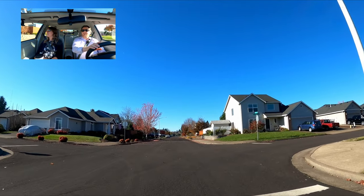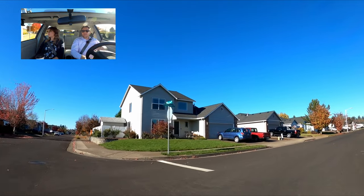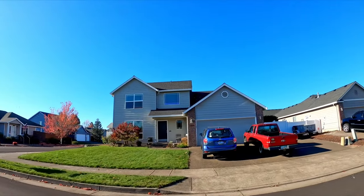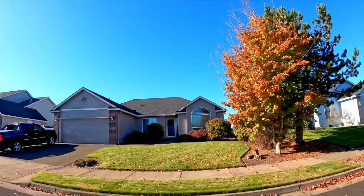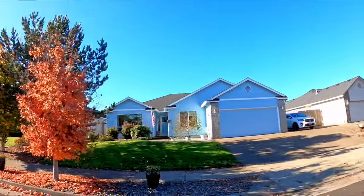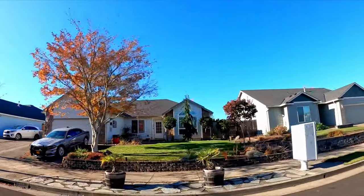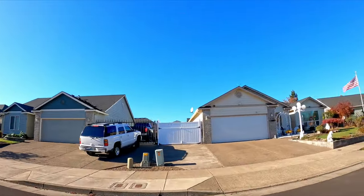So we've got a bunch of clients here. I guess we could say that about most neighborhoods at this point. What they really like about this is that they love the construction of the homes. They love the sense of community in this neighborhood and the park. And they really like being close to Linn Benton Community College as well. You've got like 2 minutes of road in between here and LBCC.